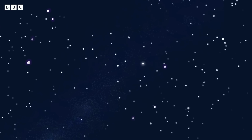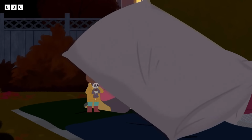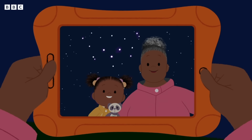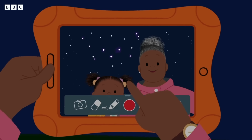It's a shooting star! Whoa! Let's take a stargazing photo for Great Gran Gran. I think I can see a panda constellation. Can you? There! I can't see it. Can you show me?